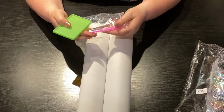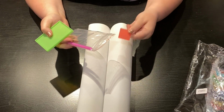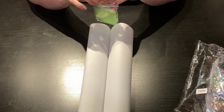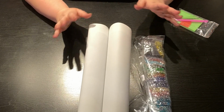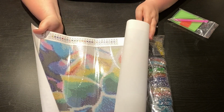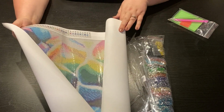You also get a single placer. You get tweezers, pointy tweezers, and you get a piece of wax. So everything you need comes in the kit. If you're a newbie, you don't need anything special. You get the toolkit, you get the drills, and I'm gonna come around to the other side and show you the symbols up close because some of them are unique. They're letters, numbers, and symbols.